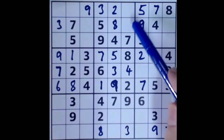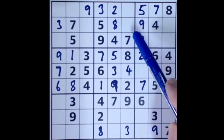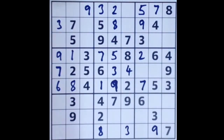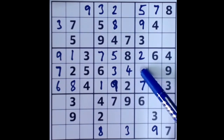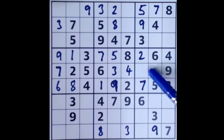There are two numbers missing up here, 1 and 6. But we still don't know which is which, so we still can't put in these numbers. So again, we have to move somewhere else. Let's see what's missing down here. 1 and 8. Do we have any 1s or 8s up or down here that we can say which is which? No, we don't. So we have to look somewhere else.